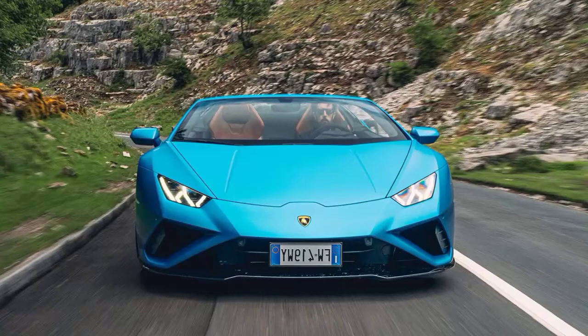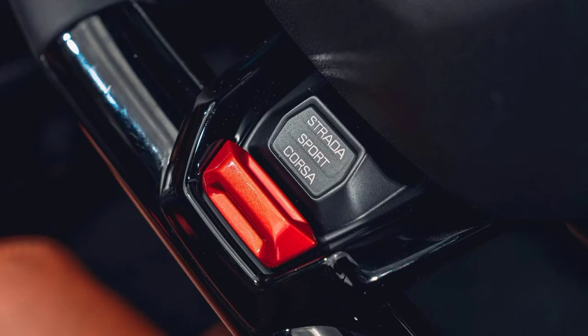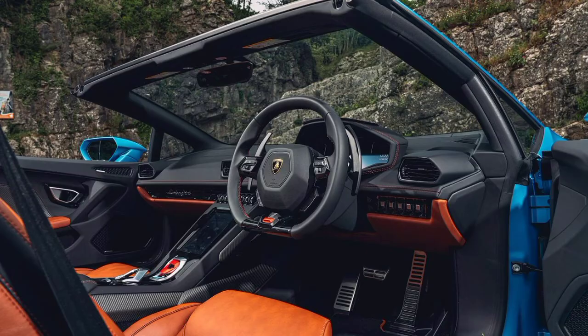Less a car, more a sort of mobile shrine to V10 worship. It's the topless version of the entry-level Lambo, now facelifted into Evo form and available in two flavors. Choose between the Huracán RWD Spyder, which makes 602 bhp with the rear wheels only, and the other Huracán Evo Spyder, which remains 4-wheel drive, and now chucks out 631 bhp.